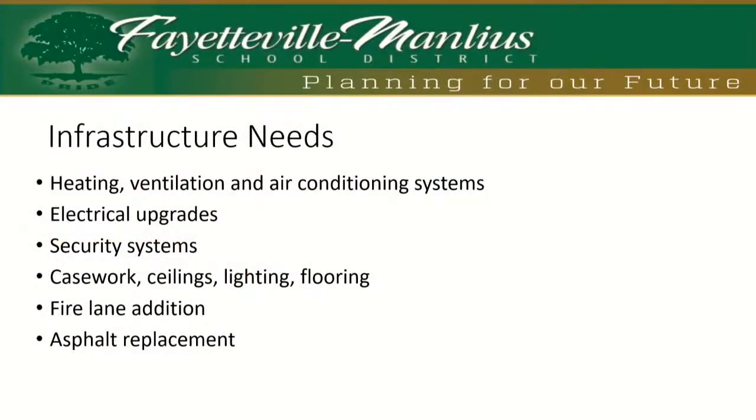Asphalt replacement will continue. As you know, we did a lot of work on Pride Lane as part of our transfer to capital project, and certainly the asphalt replacement will be finished off as we complete all that work to the front of the building, including a new entrance.